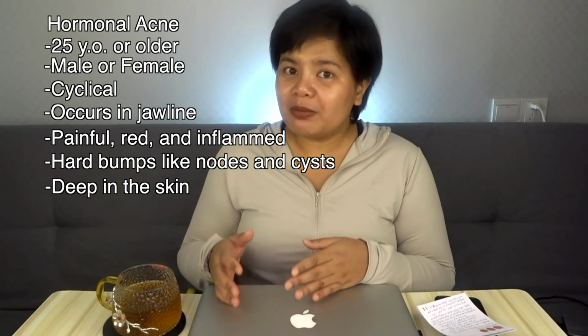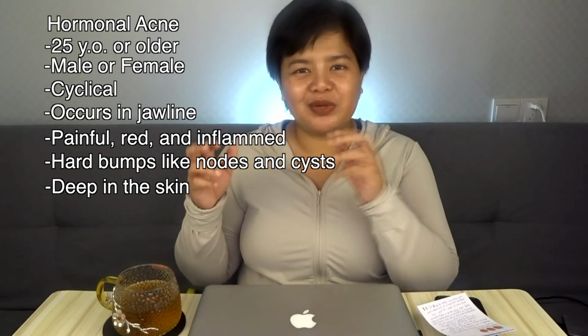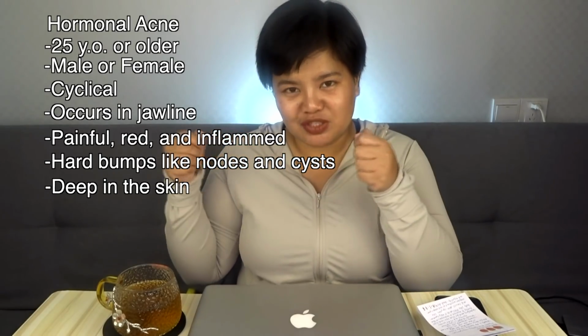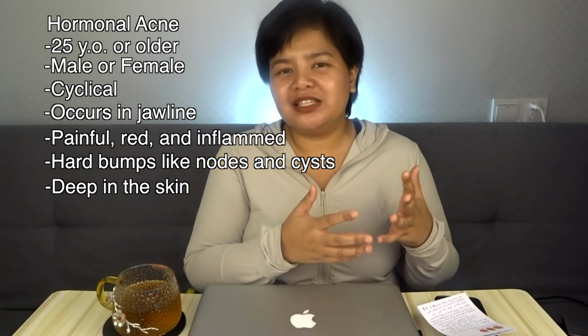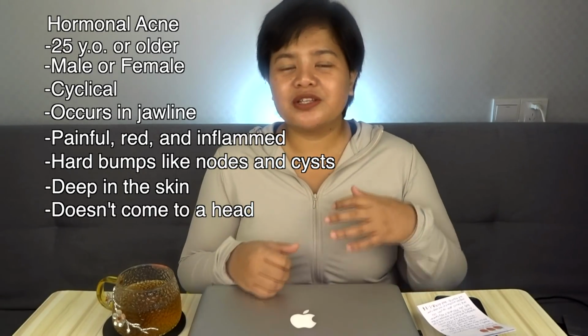And unlike normal acne that usually comes to a head after a while, you know what I mean, when it becomes ripe and you can just pop it, hormonal acne is very deep in the skin and usually does not come to a head. So they're cystic, they're hard nodules deep under the skin that are painful, red, and quite inflamed. And if a dermatologist recommends that you do not pop regular acne, you need to take this advice 1,000 times more seriously when it comes to hormonal acne.